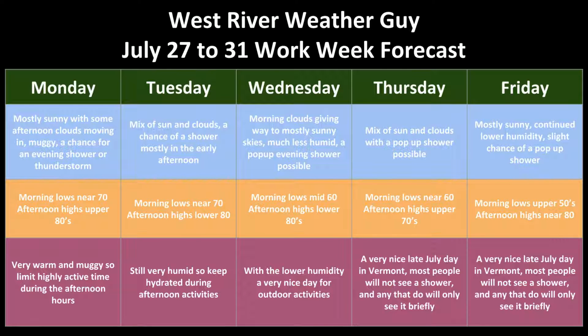Thursday and Friday, same thing, much less humidity. Both days a chance of a pop-up shower. Thursday probably a better chance than Friday. A little bit more in the way of clouds on Thursday than Friday, which means our temperatures are a little bit cooler on Thursday, upper 70s versus near 80. But Thursday and Friday are very similar days, and much more comfortable sleeping nights with lows near 60 and maybe even the upper 50s on Friday. Anyways, that's what you're looking at this week. Like I said, very typical weather for this time of year.